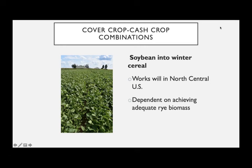And this is a field at our Arlington research site, and these are organic no-till beans. So there is rye underneath there. These are organic, these have not been cultivated, and you can see how clean it is. The success of this is all dependent, for a very large part, on achieving adequate rye biomass, and I'll talk about how to do that.